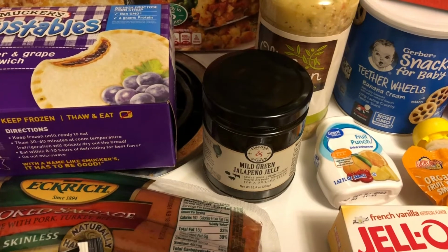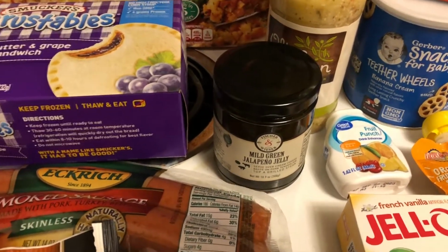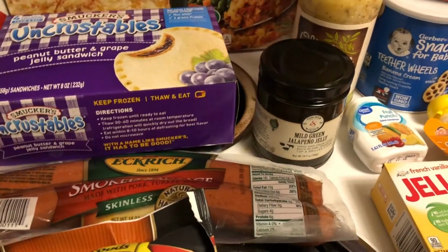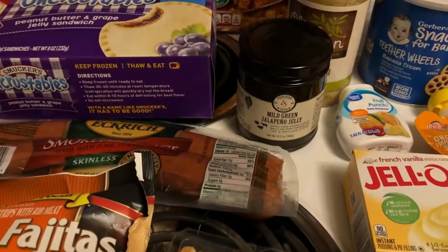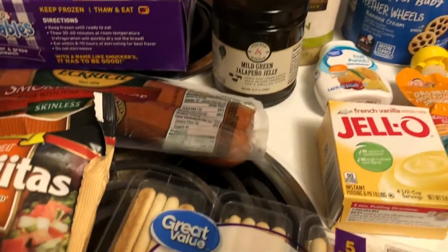It was like $3 and something for the jar. So it's a little pricey, but I don't think you're going to have to use a whole bunch of it at one time. So I think it'll last maybe. I don't know. I don't think we're going to use a whole jar at one time since it is jalapeno.